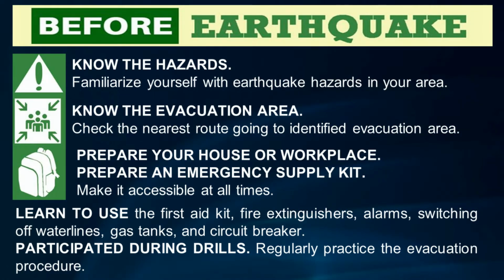Planning is the key. Being able to know what we will be facing can create many opportunities for us to prepare for the big one. Let us discuss these one by one.